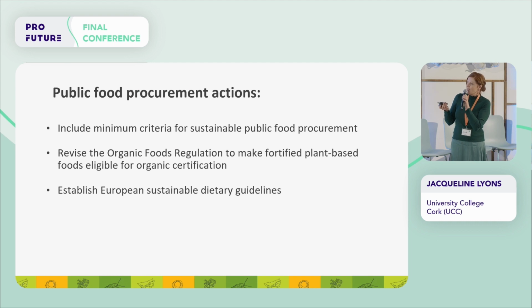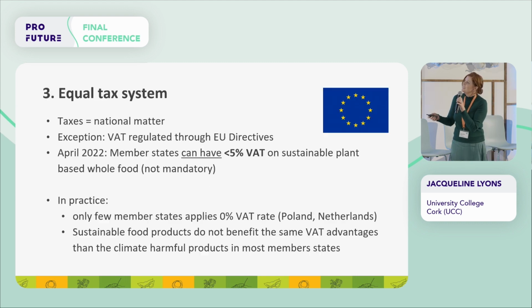A smaller point within it then is to have another look at the organic foods regulation from 2007 and to see whether fortified plant-based foods could not be eligible for organic certification, because at the moment something that's fortified can't be considered something that can be organically certified. But then if there were organic requirements, I guess, within the sustainability part of the public food procurement directive, then this might be a barrier to including plant-based foods if they couldn't meet the organic objectives there, if that makes sense.